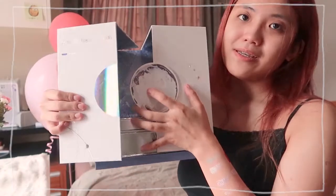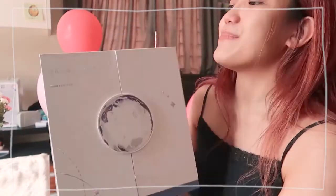It is really big and really nice, so if you want to give someone a very nice present, I think this is really nice as well. And okay, so to the eye palette.